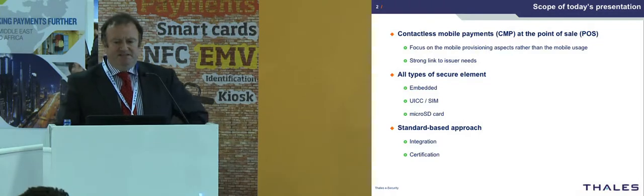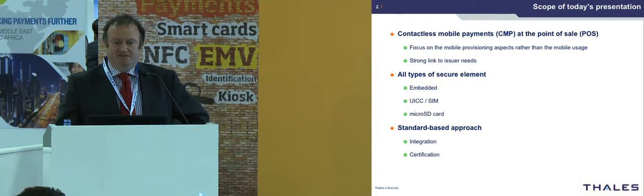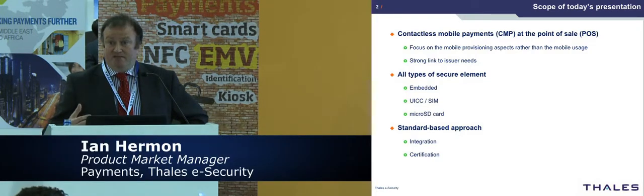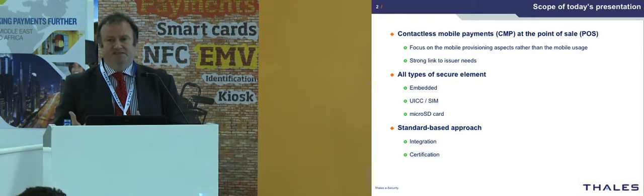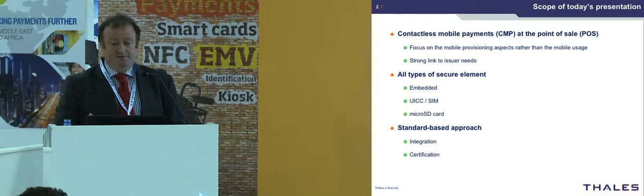What I'm going to talk about today is mainly contactless mobile payments at the point of sale, but I'm going to be looking at the issuing of the credential rather than the actual usage of the card. So my emphasis is going to be on the issuer needs, what they need to do in this here.